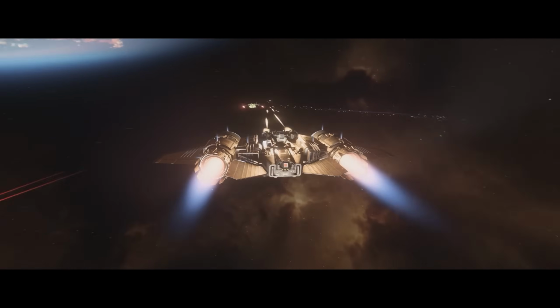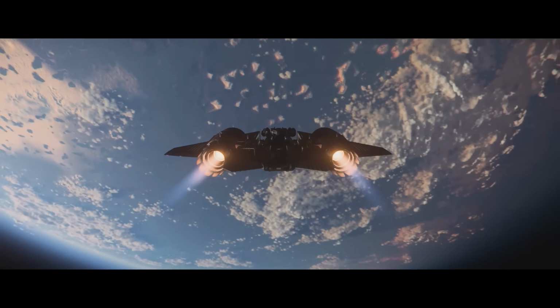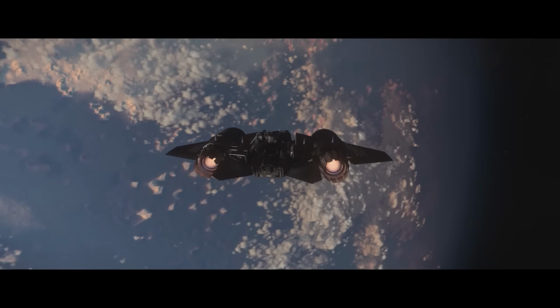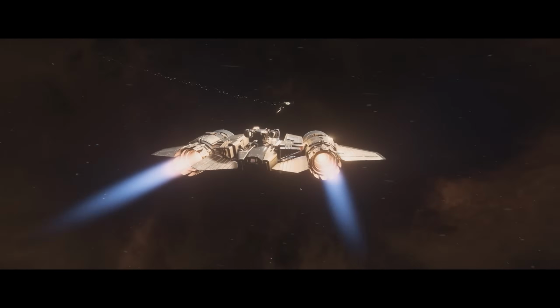What do you think of what CIG have been talking about in regards to updating that flight model and the combat and all that sort of stuff? Are you really excited for that? Do you think it's the right direction or not? Whatever your thoughts or questions, chuck them in the comments below.